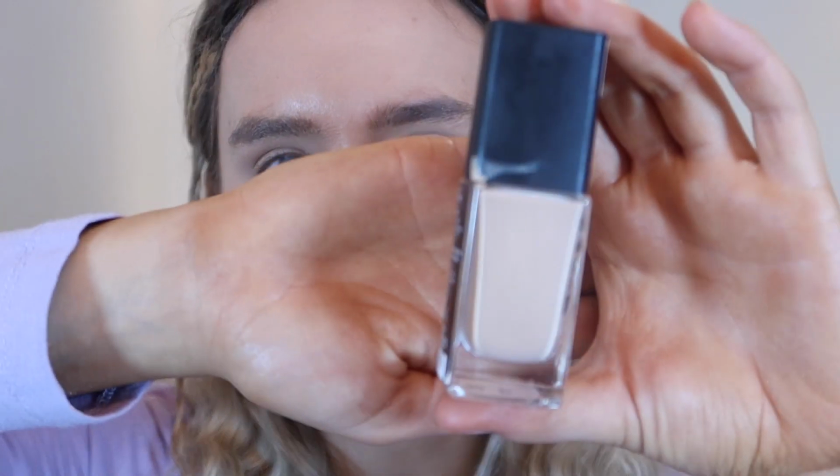Okay, it is a bit lighter than I normally go for, but it is really nice. If I'm honest, comparing that to the colour of the bottle, it does look a bit darker. Looking at it on camera, it looks lighter, but it is darker. But yeah, I do like it. I think if I bought it again, I'd definitely get it in a deeper shade. But for an actual foundation, I think that's really nice.